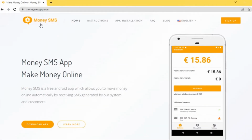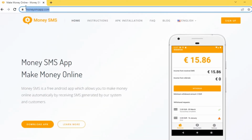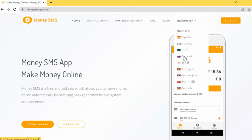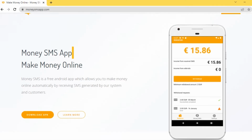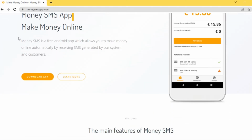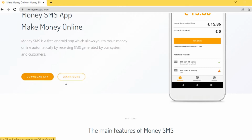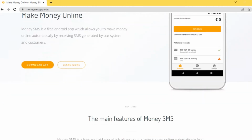First, there was Money SMS App, which was a website. This is a website that you may visit using your browser, PC, or mobile device. Simply ensure that you have access to the internet. Of course, you may make money online just by receiving SMS messages created by the system using the Money SMS app. And when you think about it, it's very straightforward.